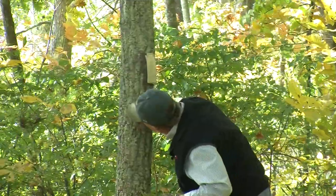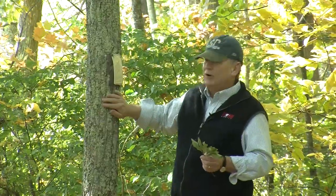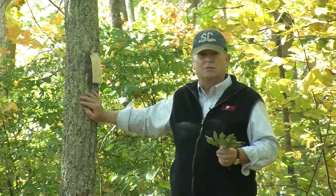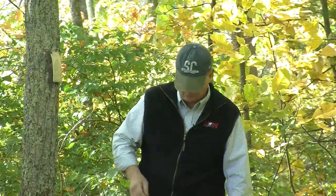Well, it smells like bark to me. Sassafras at one time was used to make root beer, as well as other soft drinks. But be on the lookout for this beautiful leaf. That's a sassafras.